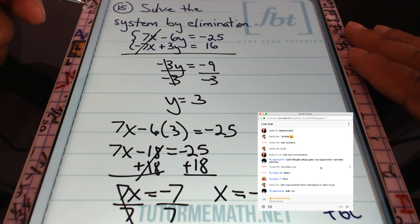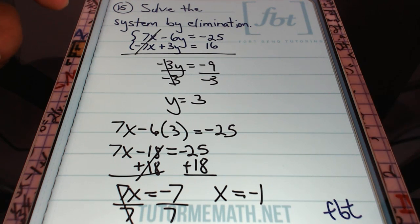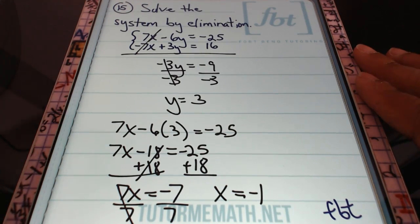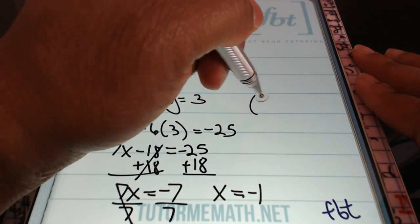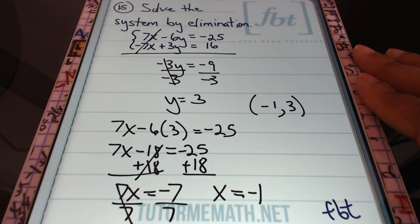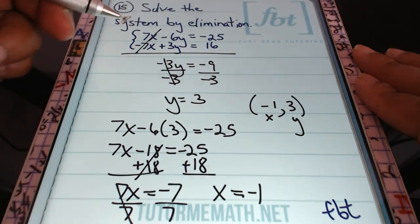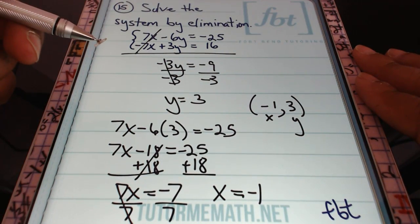Well, that means, oh, sorry, it's in the way. Let's go ahead and fix this. So now we know that our x value is negative 1, and so our solution is negative 1, 3. Remember, when you're writing your answer as an ordered pair, the x value must come before the y value because you're dealing with a point.